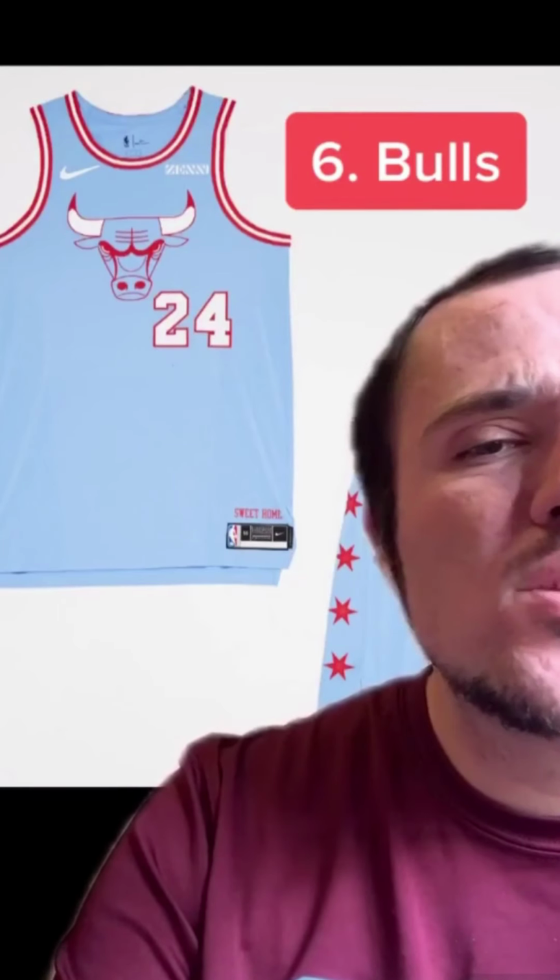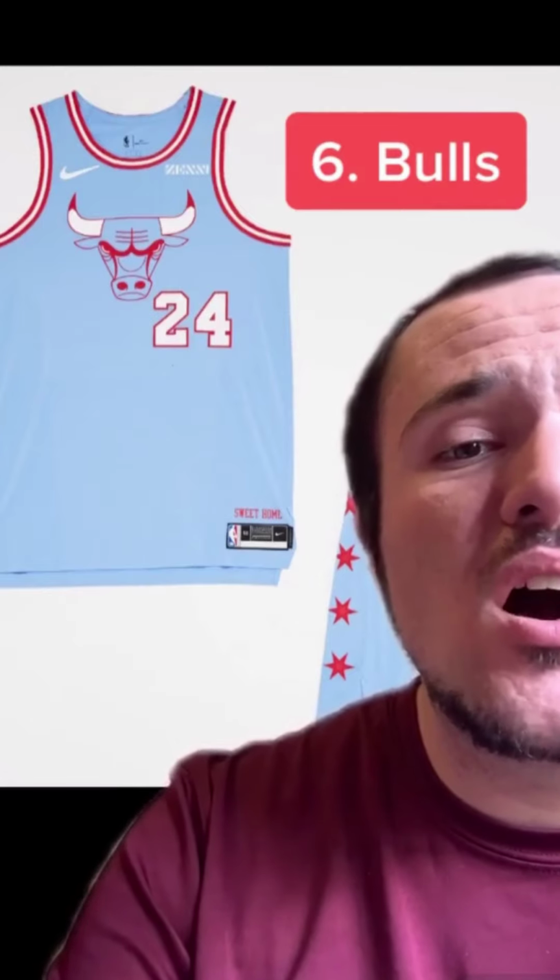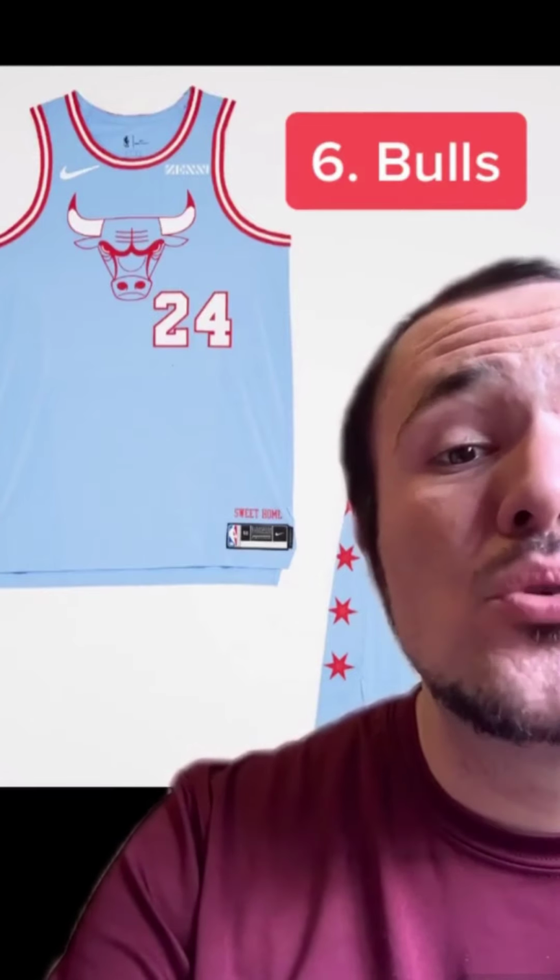6 is the Bulls. This one looks sweet, pays tribute to the city of Chicago by using the colors of their flag, and the Bulls logo is amazing, so having that as the centerpiece looks great.